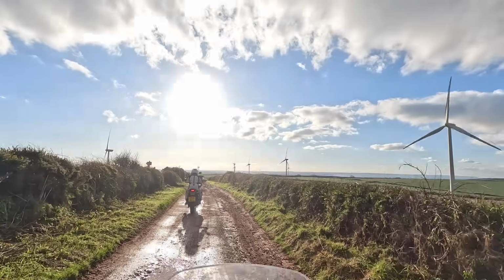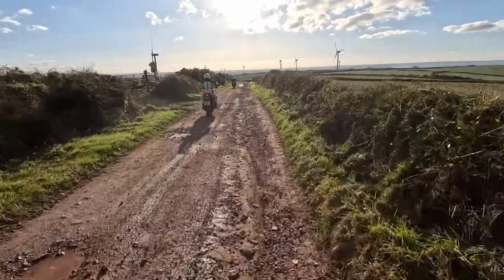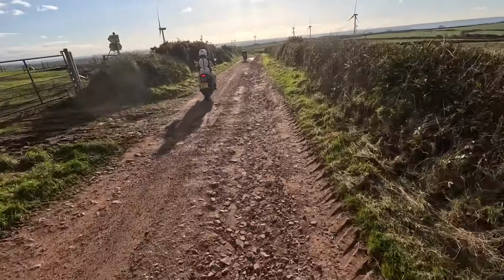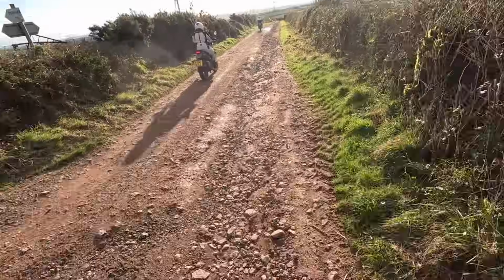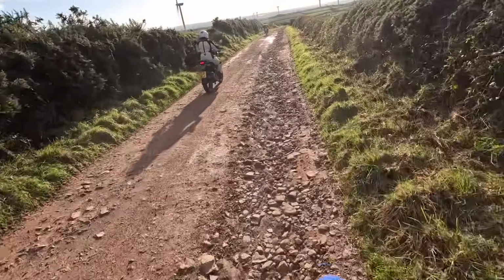So just getting used to it. And I think the central element of control on any bike is clutch. So we did a lot of clutch work, walking the bike on the clutch, just so you can walk it in a circle on the clutch. You've got that biting point down to a T.